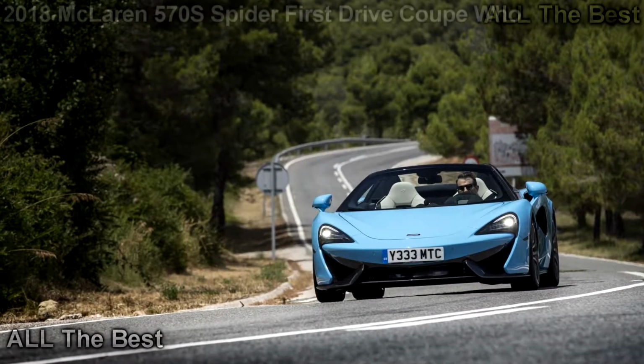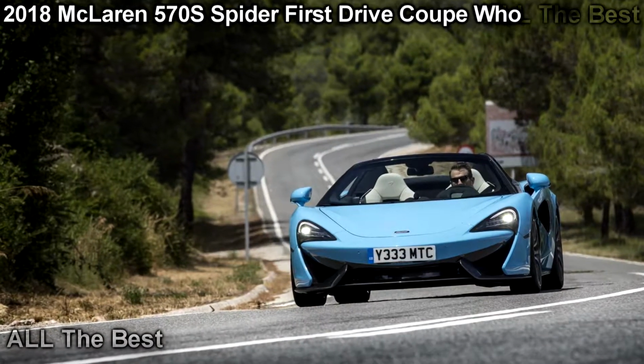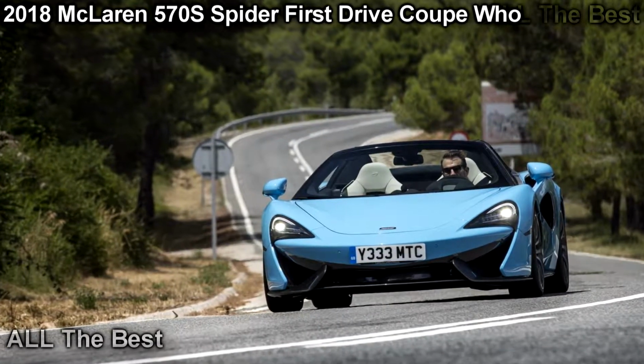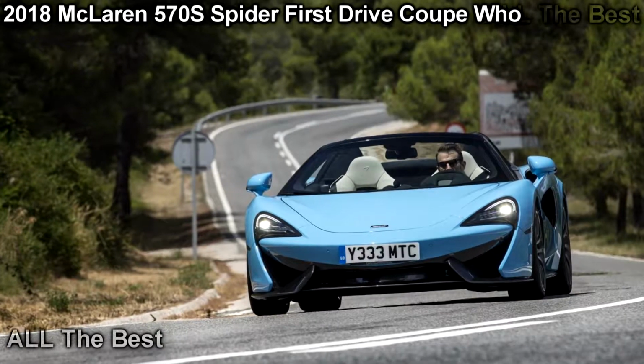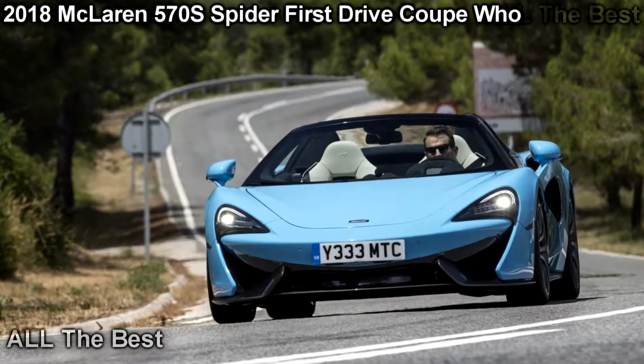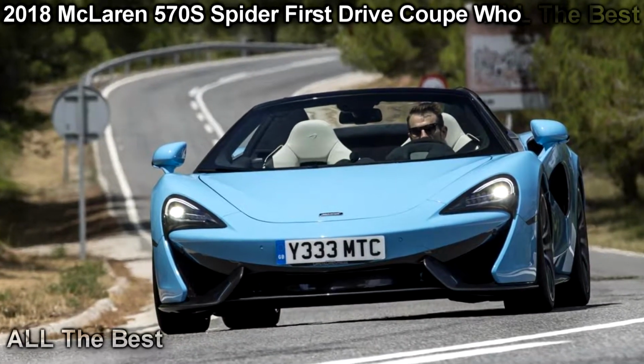There are now 3 variants of the McLaren Sport Series: Coupe, Convertible, and GT. Your friendly Motor1 car reviewer picks a clear favorite. Barcelona, Spain. Forget about the retractable hardtop for the moment.